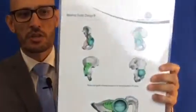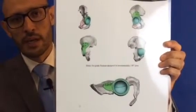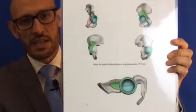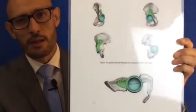In this second image, you see in green color how the prosthesis will look. And you see in green color the trial of that prosthesis that in the case of this patient is replacing the acetabulum of the pelvis.